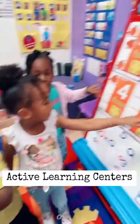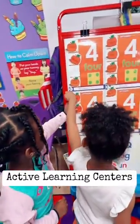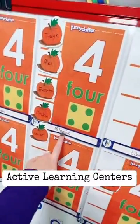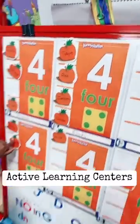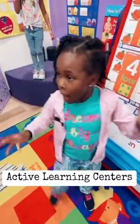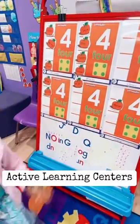That's your name, and what do you do with your pumpkin? We put it on the center chart. On the center chart? What happens if there's a center? This one says blocks, and I see that there are 4 pumpkins there. So are you allowed to go to the blocks if there's already 4 friends? No? I don't want to go to the block. No? Okay.